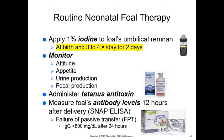So they can't walk, eat, anything. We want to monitor their attitude, appetite, urine production, and fecal production. We want to administer this tetanus antitoxin if we can get it. Right now, it's been pretty hard to obtain. But if we can get tetanus antitoxin, we want to give it to them.